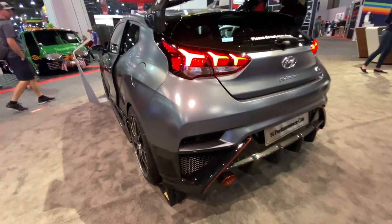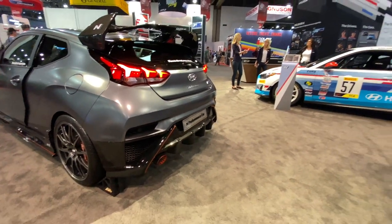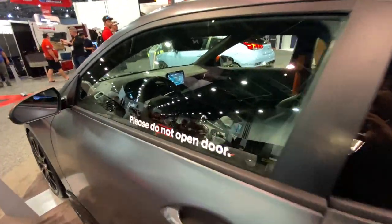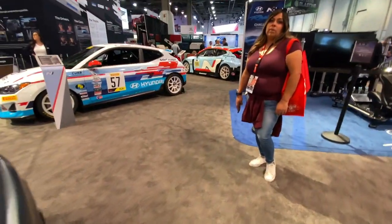Oh, wait a minute. That's a sensor. That's a reverse sensor, a proximity sensor. These are proximity sensors. So heated seats, heated steering wheel. Awesome. Let's see what else we got.